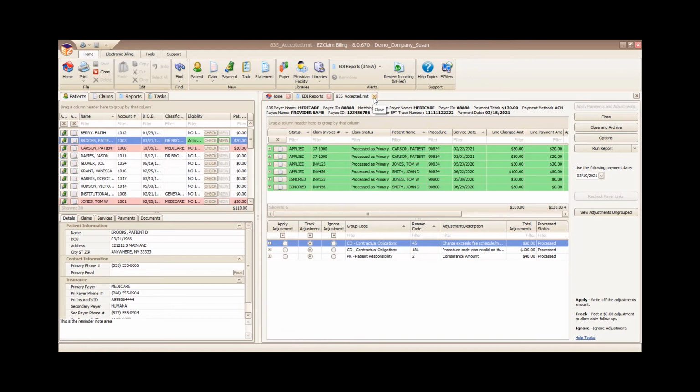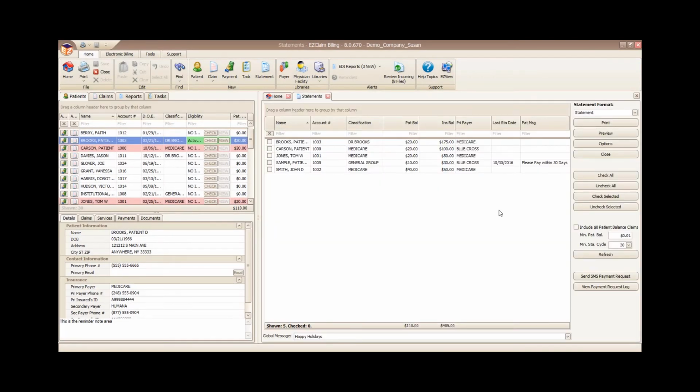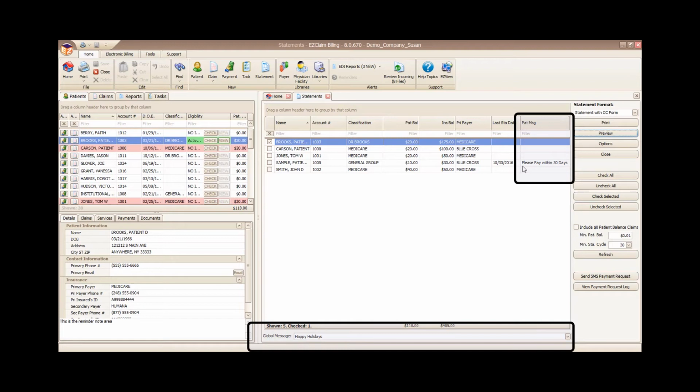Just closing out of these windows and moving on to our next flow in the demonstration, and that is being able to send patient statements. Clicking that open, we have different formats here on the right, so you can do it yourself templates. If you'd like to set a patient's remaining balance to a template and preview or print it out on the screen, you can do one at a time, you can do multiple. You can customize these statements with your logo, turn on some different options, and be able to add personal messages or global messages onto your statements.